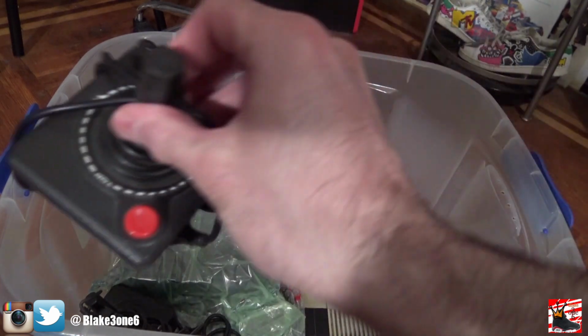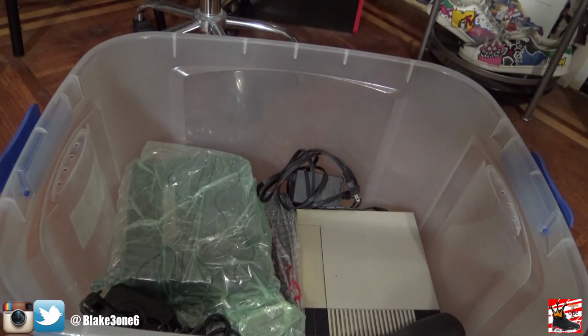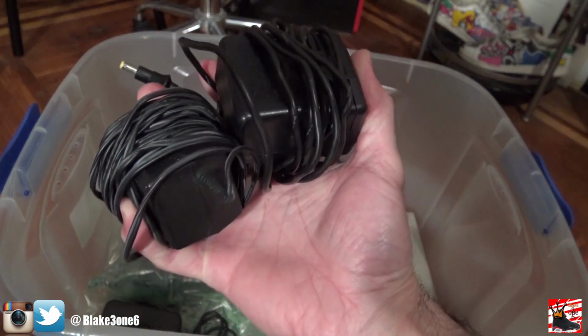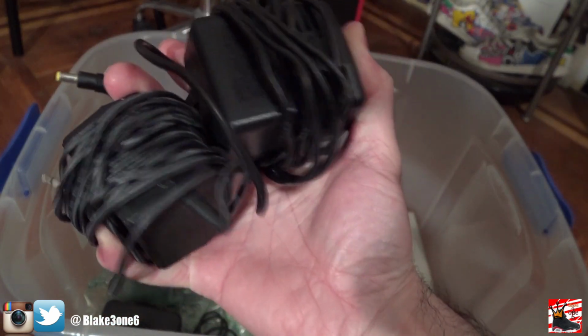We got some Atari controllers for the 2600. Man, two big power blocks. I'm glad these days are over.